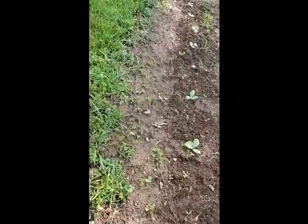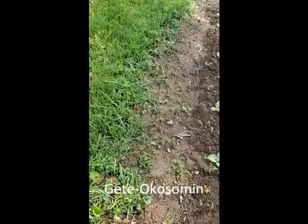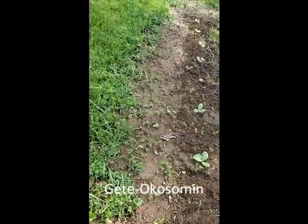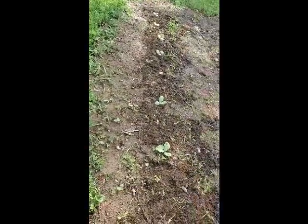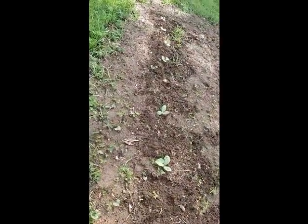Down here on this end of the pumpkins, I planted Cinderella pumpkins and the Geet Okasama, or Okasawa, I can't remember how to say that. I got both those seeds from Baker Creek. And I am excited. I'm so hopeful that they will produce lots of pumpkins.